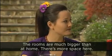There's more space here. When we want to describe things like houses, we use words called adjectives. Listen for the words Anne uses to describe Sarah's home.